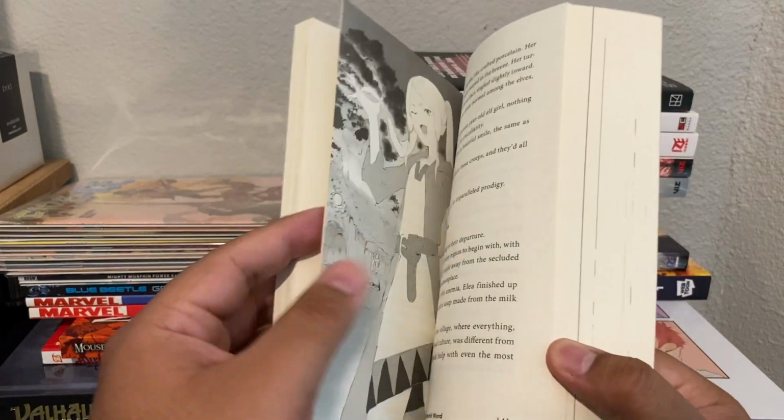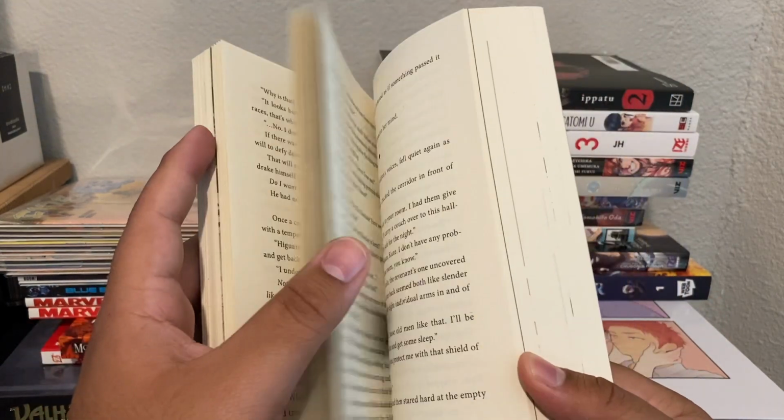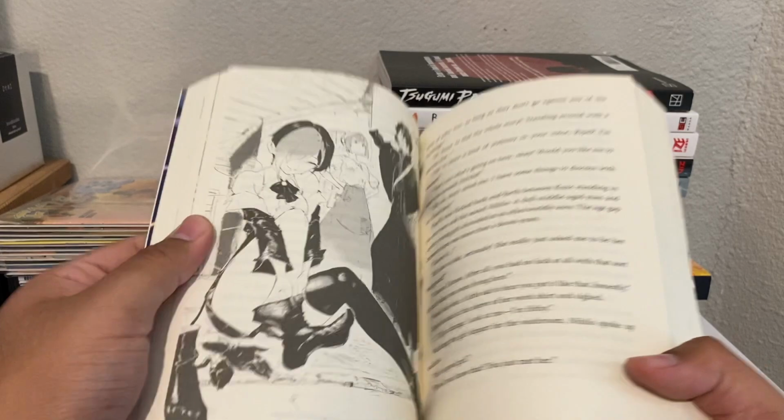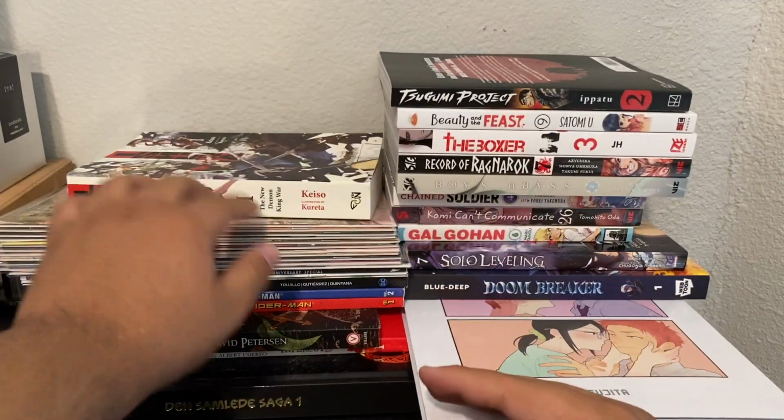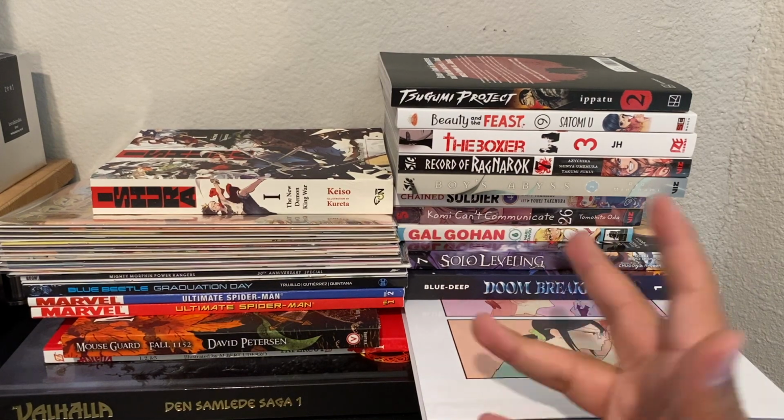So yeah, I don't know what's going to happen here. I'm not really familiar with the story, but I got it because I wanted something new in terms of light novels. I've been reading more or less the same light novels for quite a while now, so yeah.